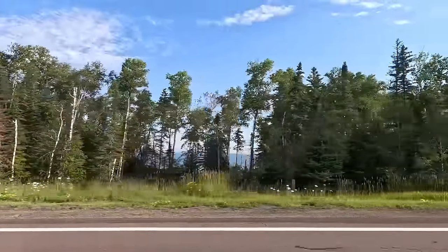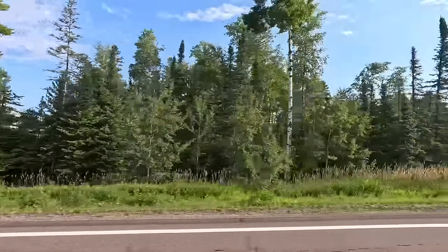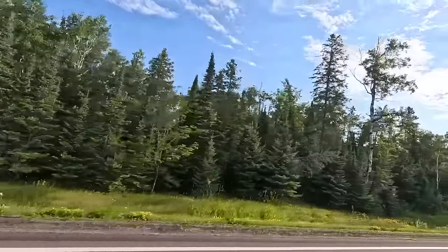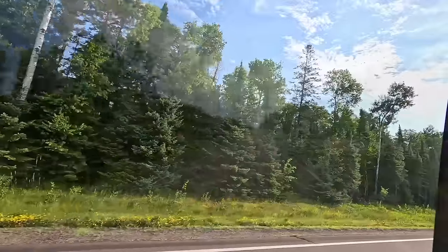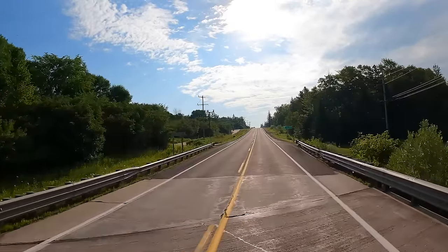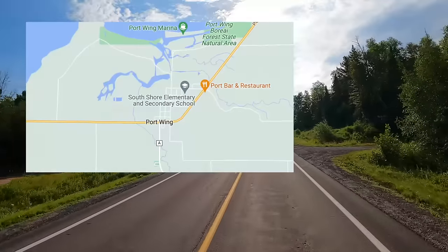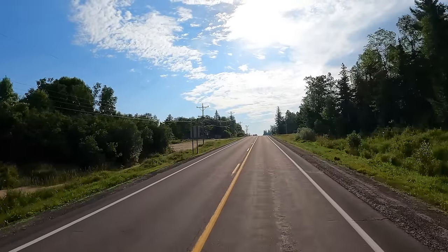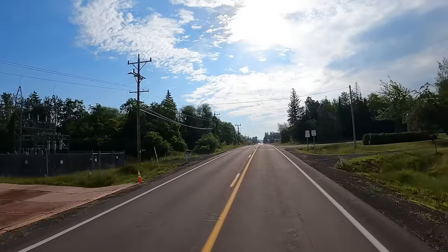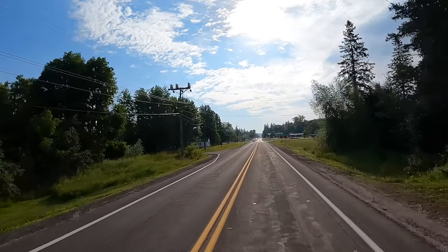There you can see it through the trees a little bit. Those are nice looking homes back down in there. And I think we're coming upon our first little town, Port Wing. We'll have to check her out, huh? Because there really hasn't been anything since we turned off Highway 2 back there, getting on the scenic byway. Been all open land, farms and all that.